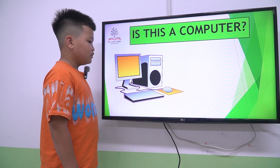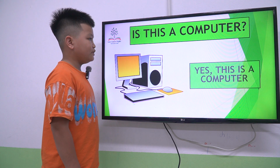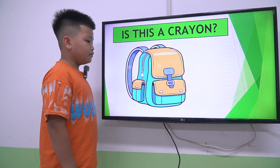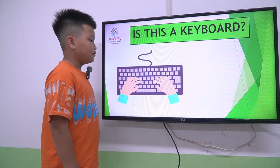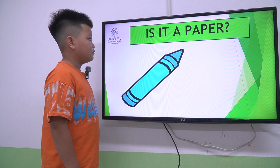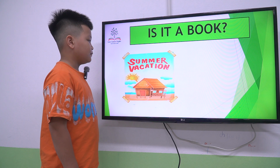Is it a computer? Yes, this is a computer. Is it a crayon? No. This is a school bag. Yes. Is it a keyboard? Yes, this is a keyboard. Yes, good job. Is it a paper? No. This is a crayon. Great job. It's correct. Is it a book?